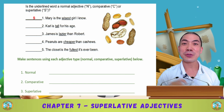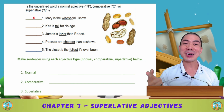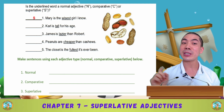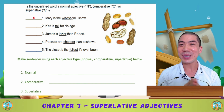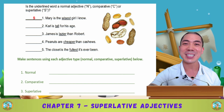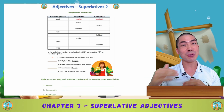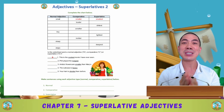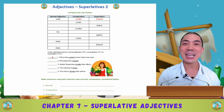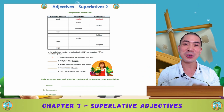For part 3, you have to make sentences using each adjective type. There's normal, comparative, and superlative. You can write about anything you want as long as you're using the right adjective type. Try your best, be creative, and when you're ready, you can go to page 2 of the worksheets. The second page is exactly the same as the first page, just with different words and sentences, so that we can do some more practice with superlative adjectives. Take your time, try your best, and after you're finished, you can check the answers in the links below to see how many questions you got correct.